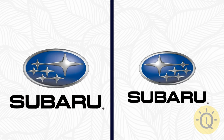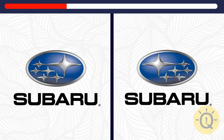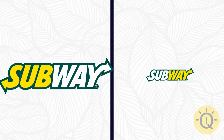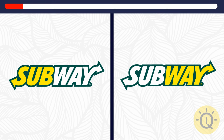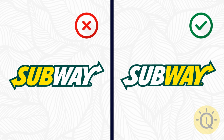One more car here. What about Subaru? It was a tough one. The correct logo is on the right. Do you like fast food? The next logo is Subway. White and yellow. Or yellow and white. That's right, white and yellow.